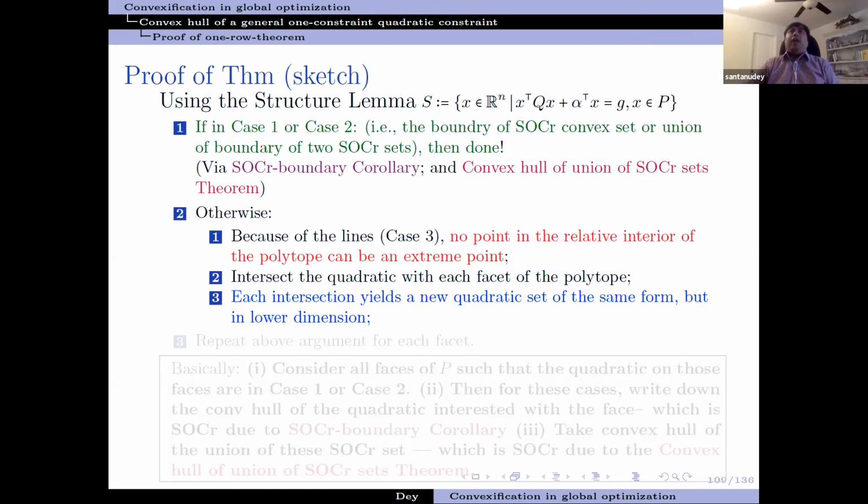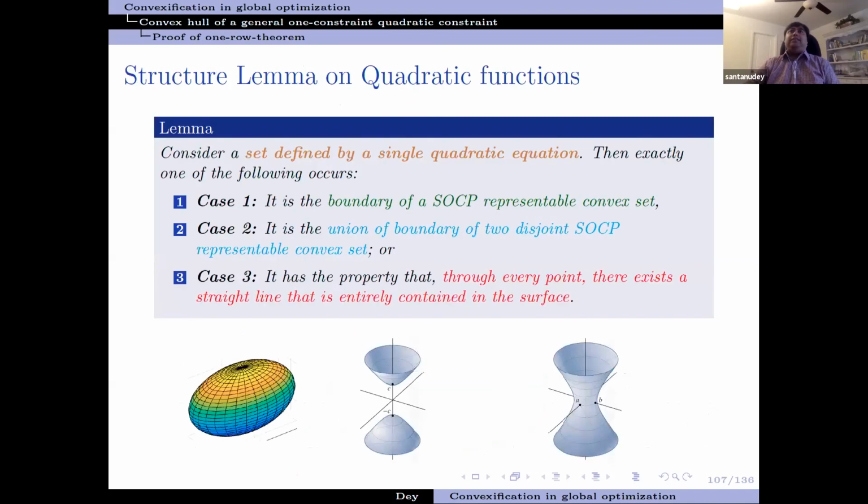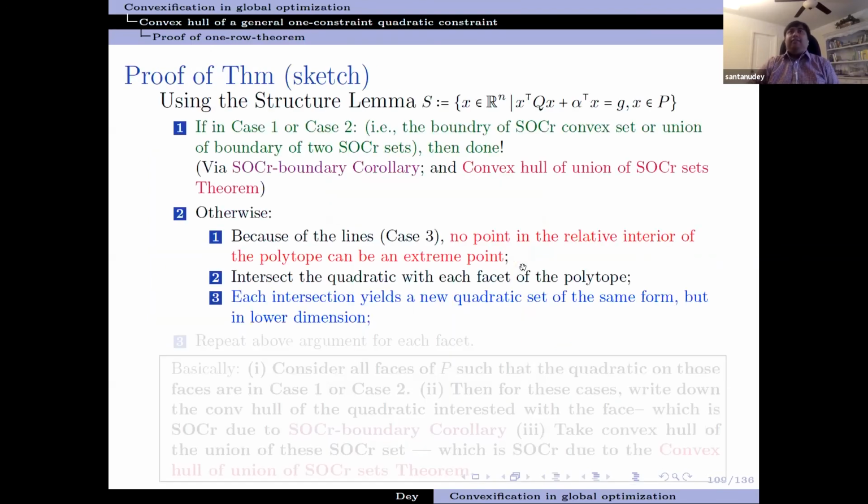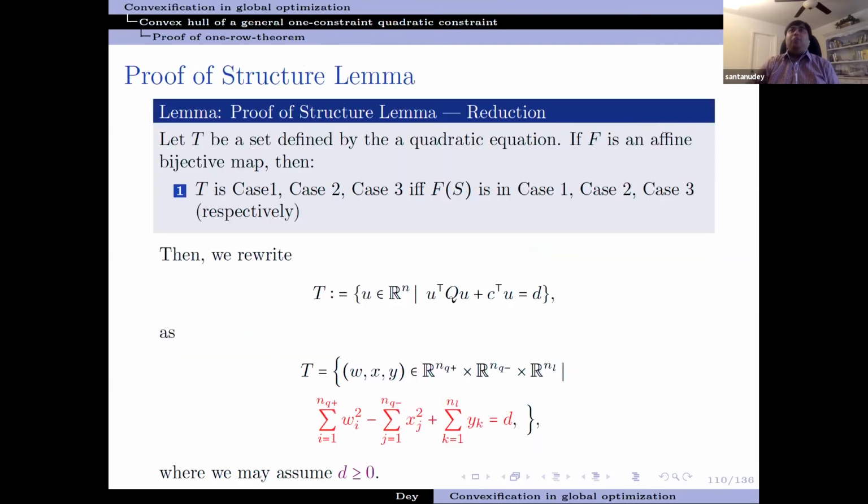So then all I have to show you is basically this structure lemma: every quadratic, when you look at the equation corresponding to it, falls in these three categories. This is a lot of calculations. I'll not show most of the calculation.